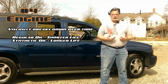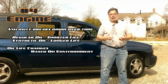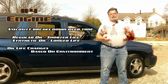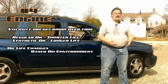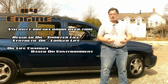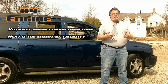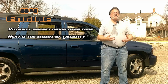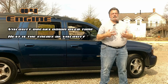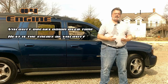But the conditions of your environment will determine how quickly the viscosity breaks down in any type of lubricant, whether it's synthetic or organic. If you live in extreme climates like cold or heat, that is going to affect the viscosity of the lubricant in your engine. So if it's 110 degrees and you've got the AC on and you're cooking down the highway in Tempe, Arizona, your viscosity is breaking down faster than the guy who's up in the Midwest and it's 65 degrees and he's got the windows open cruising down the interstate.